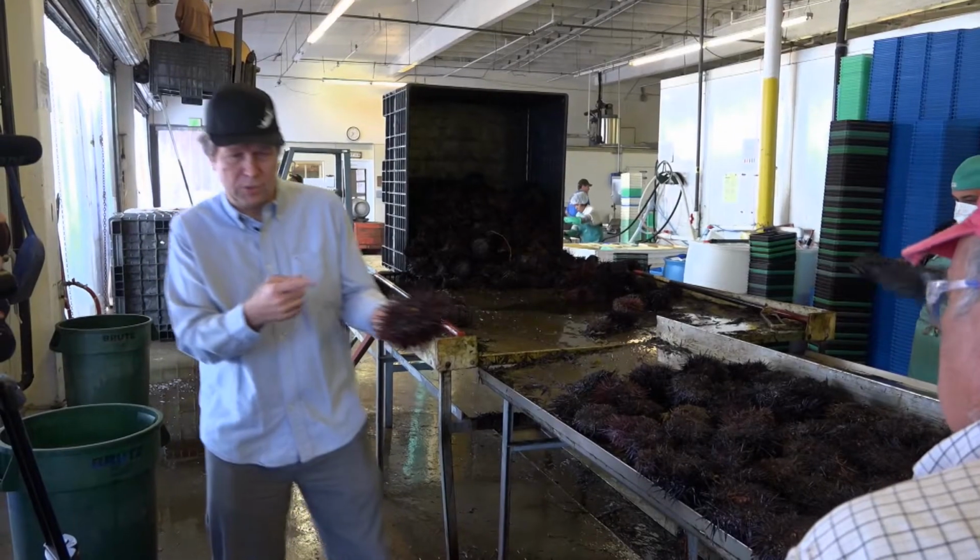We have these beautiful red sea urchins. This batch was harvested off San Clemente Island. We also get a lot of loads right here out of San Diego. These red sea urchins are harvested by divers. They select the size and the quality, and they come into Catalina Offshore where they're split in half here. I'll show you how it's done.